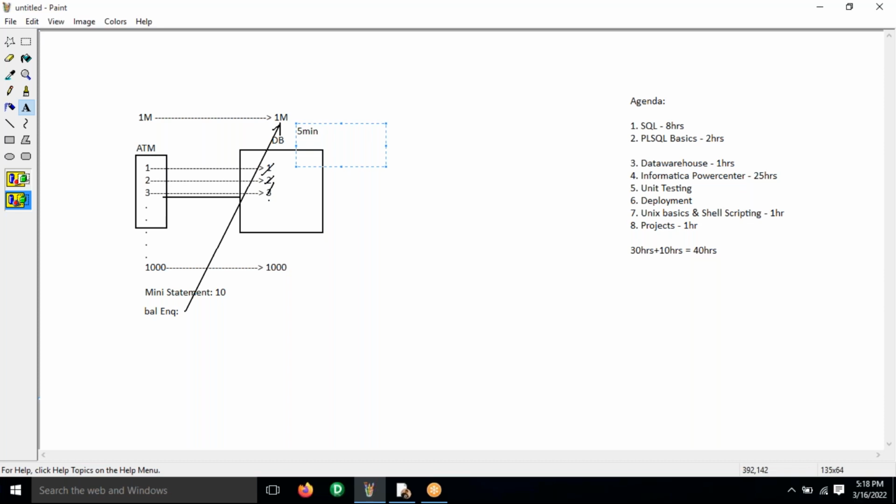Okay, fine. Next, let's say a customer requests the last 1 month bank statement, or the last 6 months, or the last 1 year bank statement. Do we have the last 1 year of data in this database to generate it? No, we have only recent, limited data. Then from where will we get the last 1 year of data? Parallel to this database, we will have one more database.